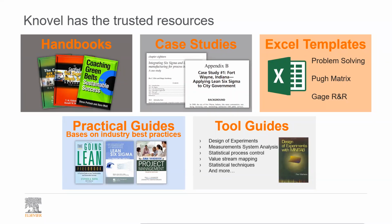And in the same way, you can actually look up tool guides. So whether you're doing a value stream map or you're making an experiment, this can help you to create that and can guide you that way. And one of our customer favorites, everybody loves this. And to be honest, when I came onto Elsevier, I was pleasantly surprised to see that Knovel had Excel templates or worksheets. These can help you to implement your Six Sigma or lean projects out in the field. And we're going to go over all of these right now in Knovel.